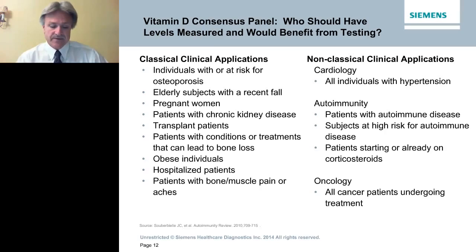So for the classical applications, we have individuals who are at risk or have osteoporosis, elderly patients with a recent fall, pregnant women, patients with chronic kidney disease, transplant patients, obese individuals, etc. Some of the non-classical clinical applications are in the area of cardiology, autoimmunity, and oncology.